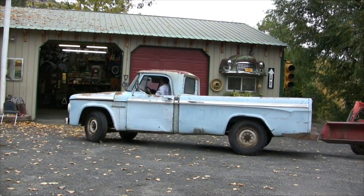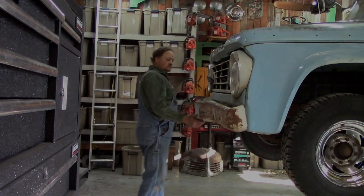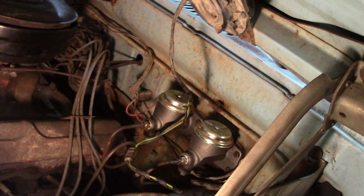Now, I know that some of you, maybe a lot of you, will not agree with the direction I went with this old truck, but I'm not into restorations. It'd be a boring world if we all did the same thing anyway. So let's take a look at what I had, what I did, and what I have now. I pulled that beat up old bumper off the front and replaced it with a chrome one that I had laying out back. I replaced the master cylinders for the brakes and the clutch.